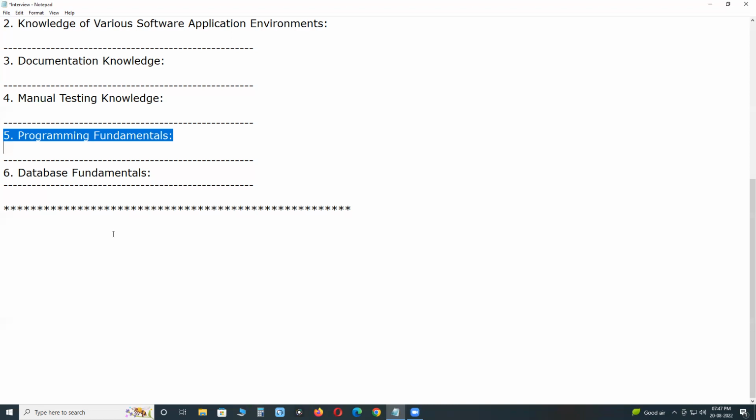Focus on programming language basic syntax, programming keywords, identifiers, and predefined code libraries. These are prerequisites to write programs. Next, data types. We have several data types in the IT industry.